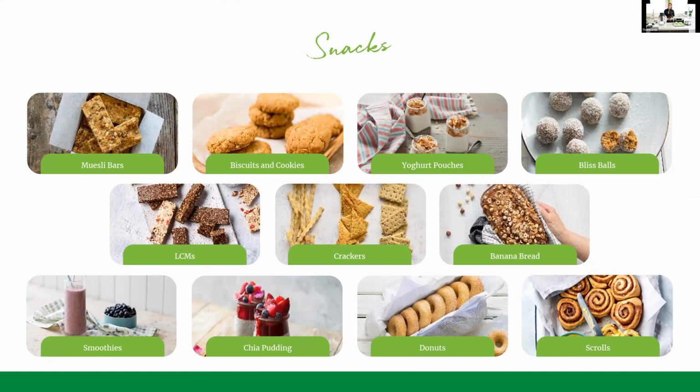Make sure you have a full stomach, because then you tend to grab all the snacks. And if you're spending more time in the aisle section of your supermarket than in the fresh section, that's an area that you can look at to help you to save some money. Some of the things we've got on the screen here are delicious, easy to make snacks that are going to save you money. So things like LCMs, for example, is a big one.